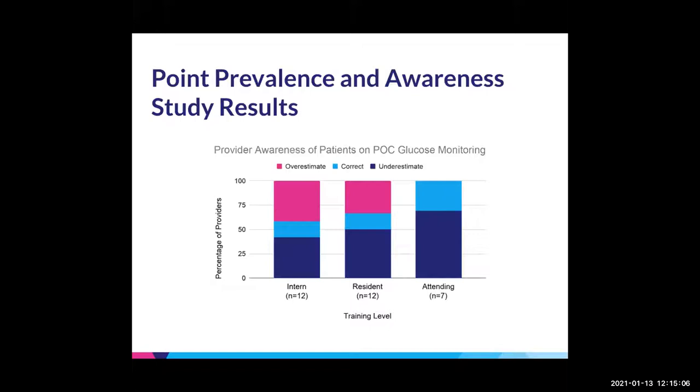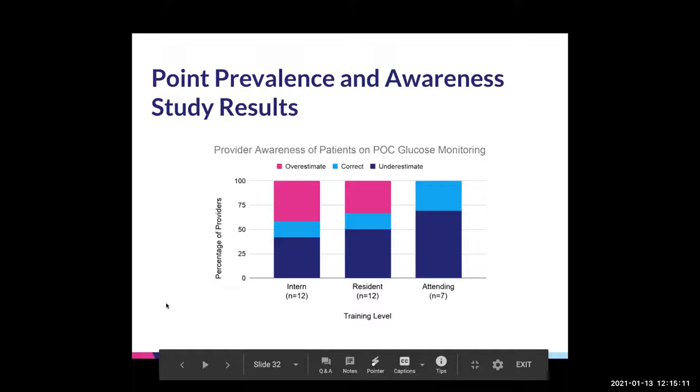We felt it was necessary to identify if awareness of finger stick blood glucose ordering was low, as providers may not recognize how this order affects other frontline workers, such as nurses or patients.